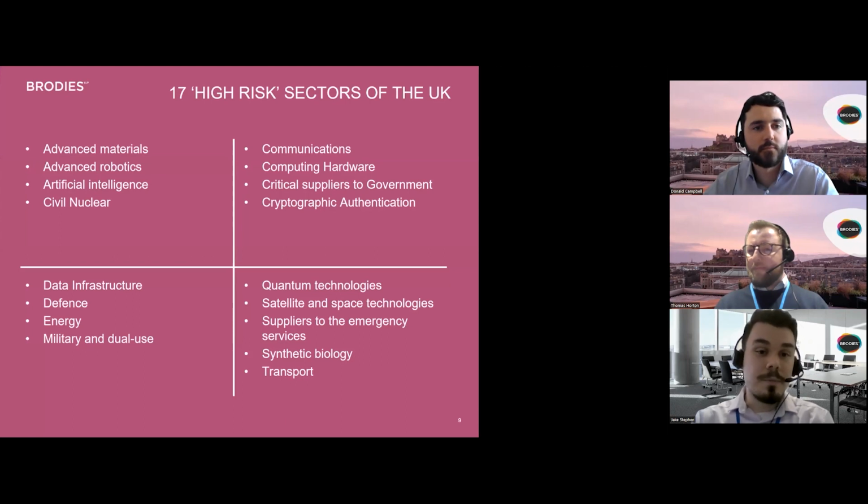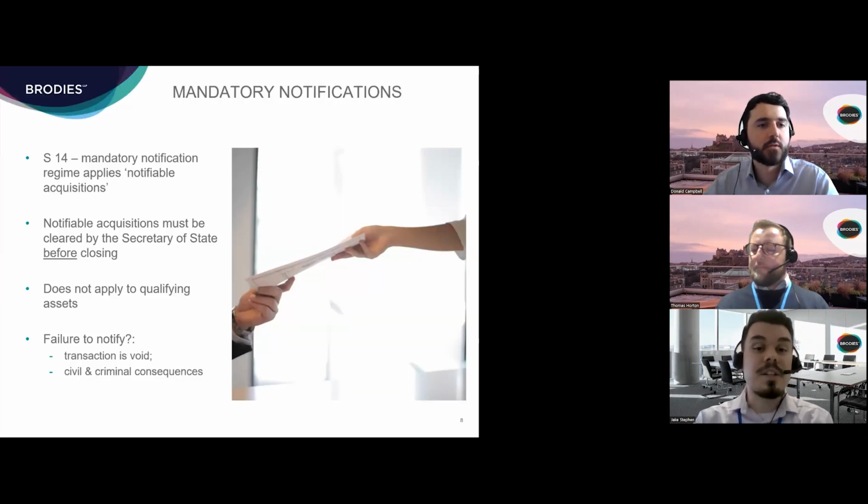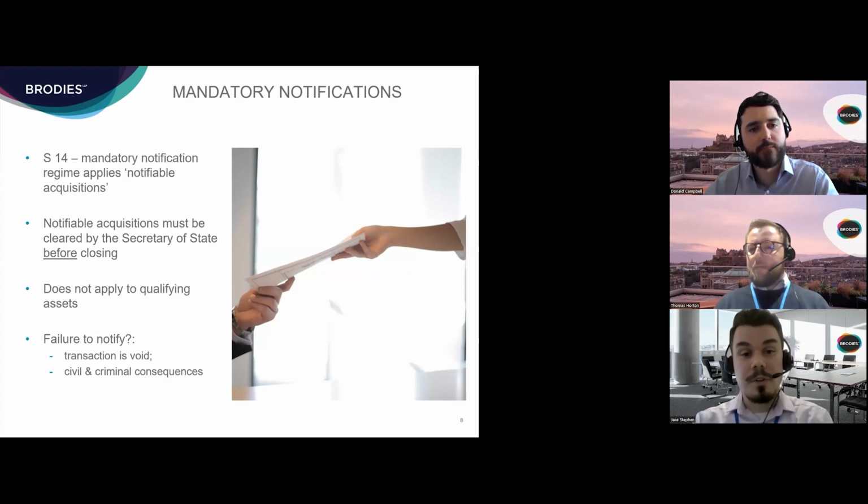If we could just go back one. Such acquisitions must be notified to and cleared by the Secretary of State in accordance with a prescribed procedure before that acquisition can take place. The process is all online, and we'll cover that in a bit more detail later on as well. Acquisitions of qualifying assets aren't currently subject to the mandatory notification regime. However, this might well change in the future.